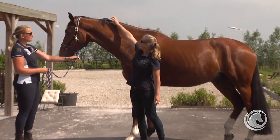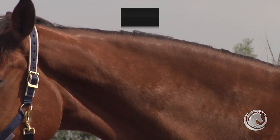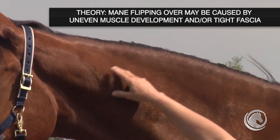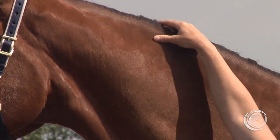And a very nice thing to have a look at is his mane. Because this small part of his mane, whatever I do, will always flip over to the left side. And that tells me that something is going on in this part of his neck. And we can also see that the line of his neck is not very fluent over here.